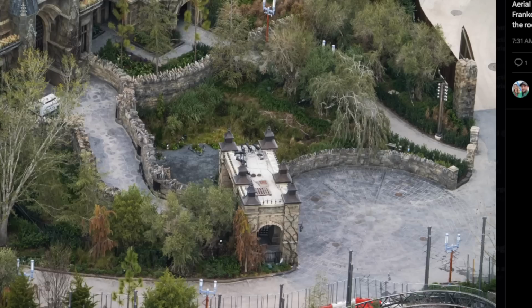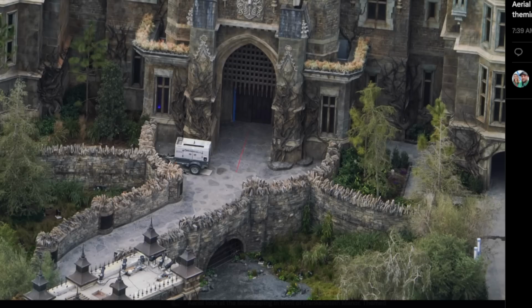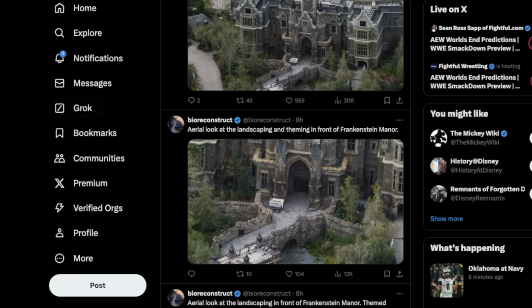Here is a look at the entranceway here, the themed entranceway for it. Looks good. Lights on top there to kind of set the mood in the projection here. Still some things being done here. Aerial look at the landscaping and theming in front of Frankenstein Manor. So they're finishing up things like that. And the doors there.